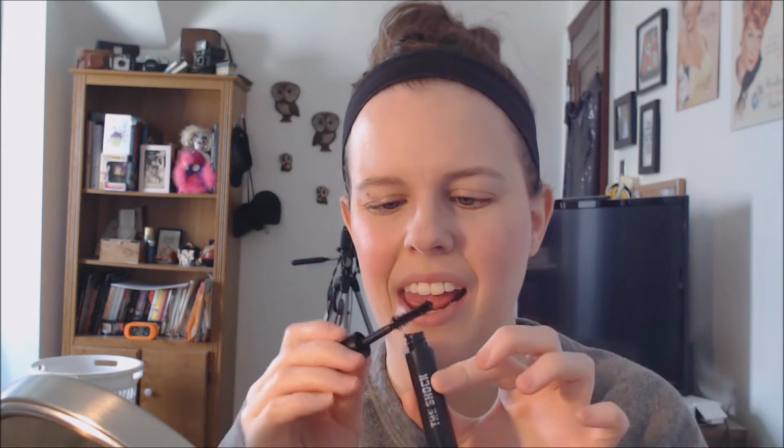Let's do the mascara. Let's see if we can knock it out of the park with this mascara. So YSL The Shock. I've already curled my eyelashes, and I do like to wipe off the brush a decent amount. Otherwise, I find that I just get too much product, and this does seem to be a slightly wetter mascara, which is not normally my preference.